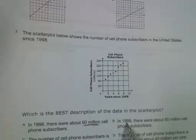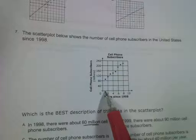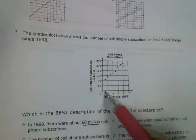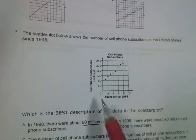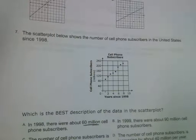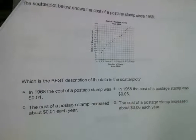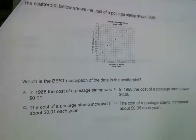You're going to do the same thing here. 1999. 1999 is a year after. So this is a year after. And it says there are 90. So go up to where you think 90 is to see if that's true. So you read these to see if it's true. Which one is the best answer? The next one. You're going to do the same thing again. Which one you feel like is going to be the absolute best answer?